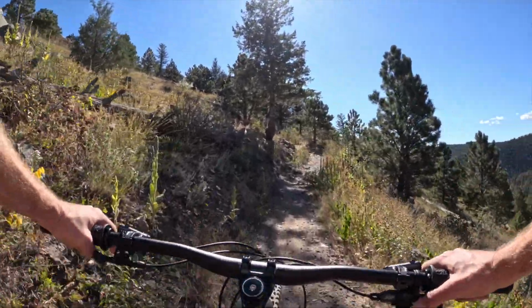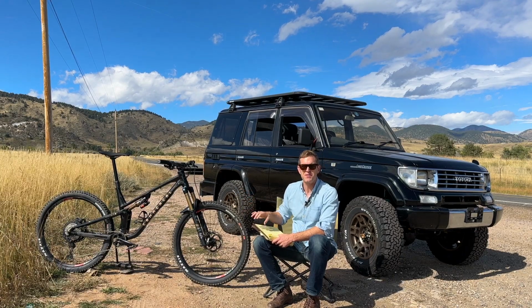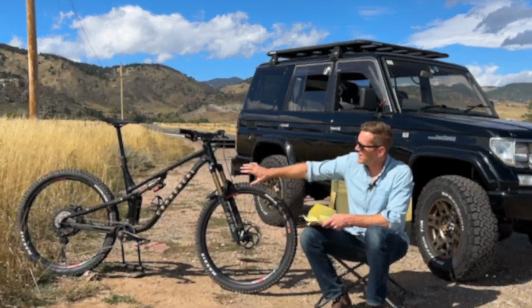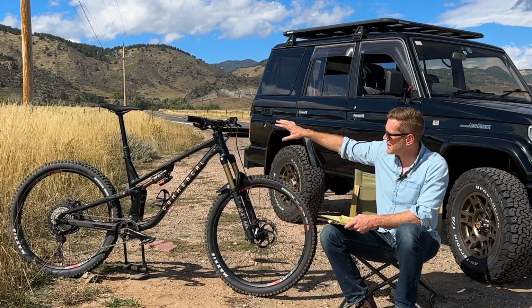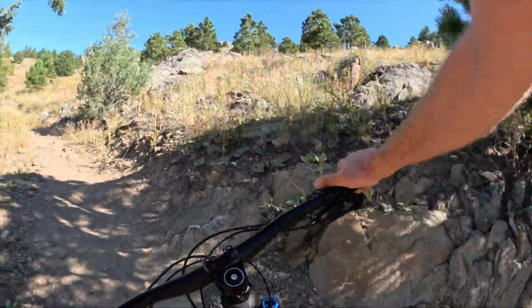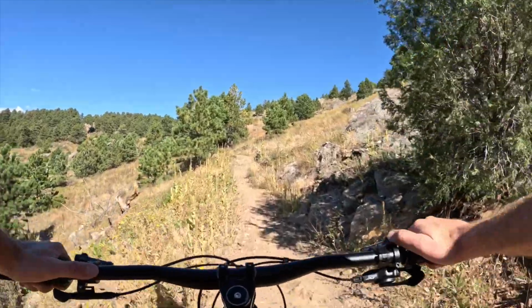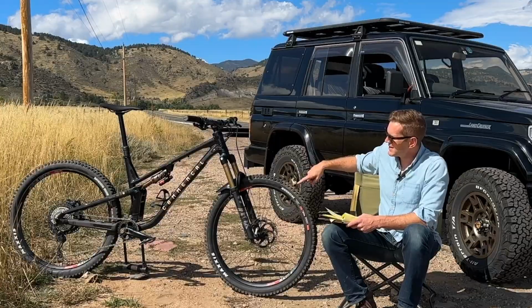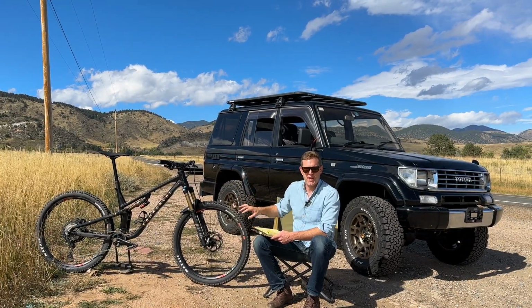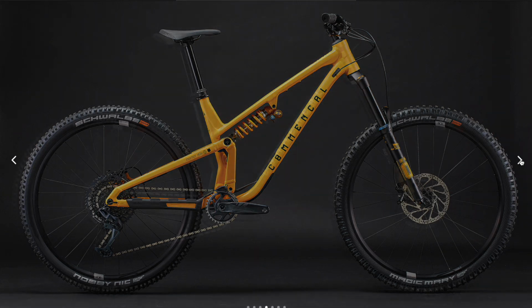Anyway, this is not completely the exact same spec as a signature build, but it's very close. They wanted to get me the signature build spec. So it's running an XT drivetrain, XT brakes. The EX511s are similar to the M1700s that DT Swiss specs on the other Commencal bikes, but not exactly the same. And then front and rear, Assegai and Maxxis Minion DHR, both of them double down, which is awesome. Fox Factory suspension. And yeah, that's about it.